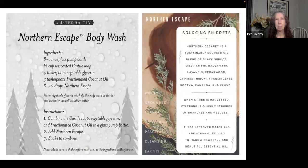The Breathe, I would probably do the On Guard, but there's many different oils that we have. Of course, we have our lavender, we have our frankincense. We have many different oils to choose from if you wanted to use this recipe in another way.